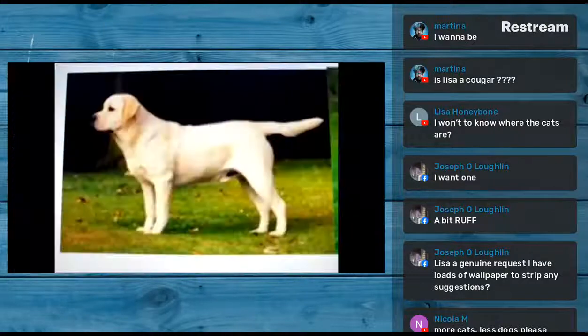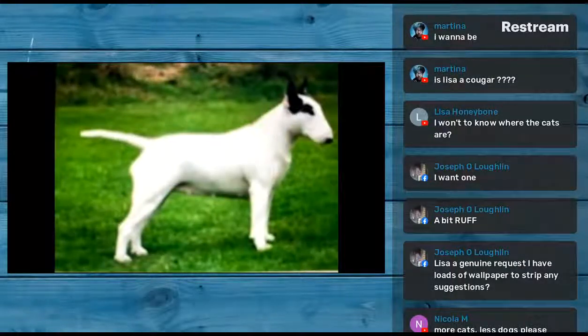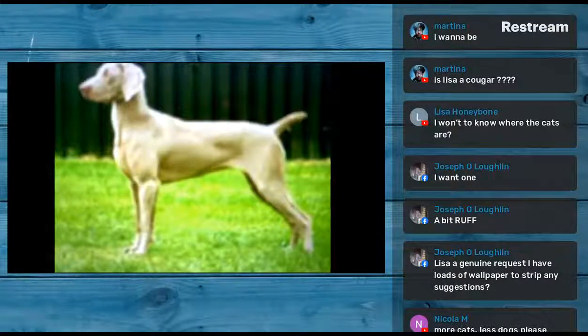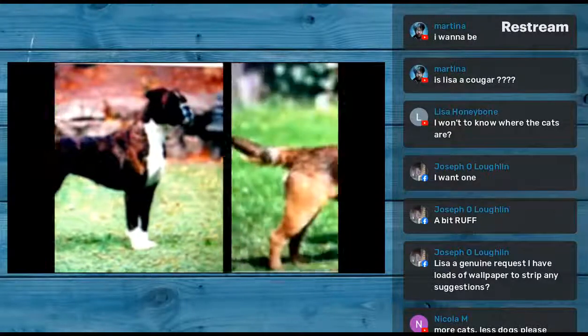Okay, so we're now on the picture round, which is guess the dog breed. So number 1 here, this is a Labrador Retriever. Number 2, this is a Bull Terrier. Looks like Bill Sykes' dog from Oliver, doesn't it? Number 3, a Cocker Spaniel. Number 4, this is a Weimaraner. Number 5, this is a Boxer. Number 6, this is a Border Terrier.